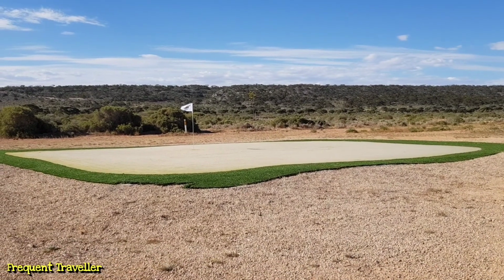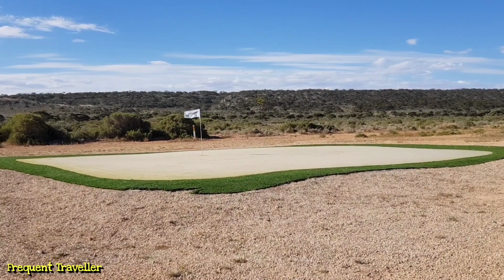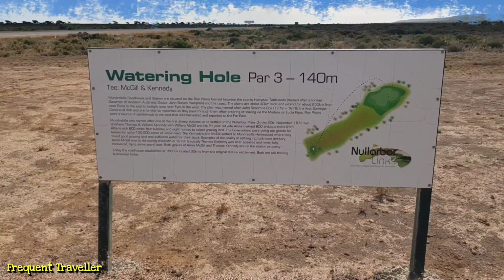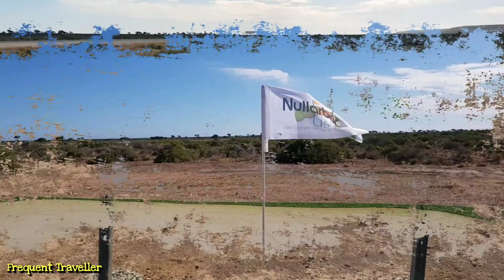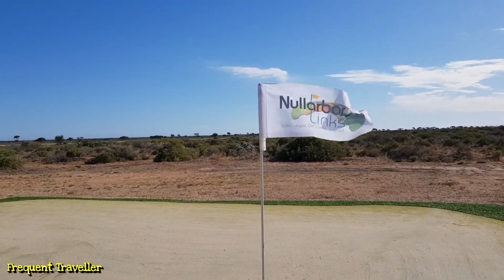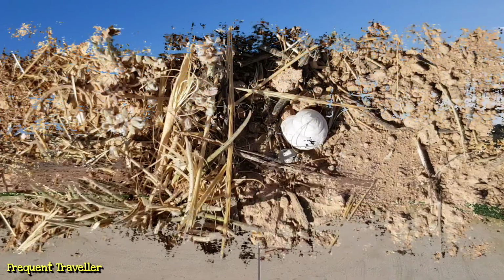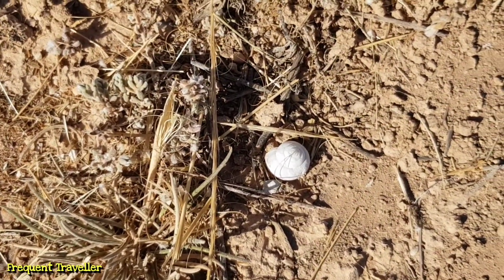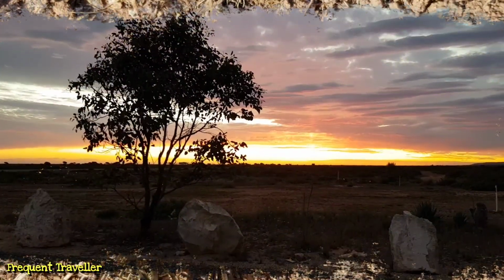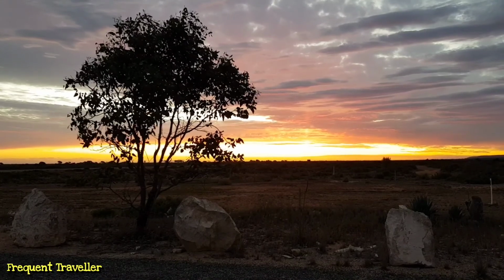Mundrabilla is also part of the Nullarbor Links. The first hole is in Ceduna, South Australia, and the 18th hole is in Kalgoorlie in Western Australia, making the Nullarbor Links the longest golf course in the world. As you walk around, you'll find the ground littered with shells. And the sunsets are spectacular.